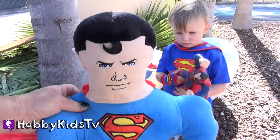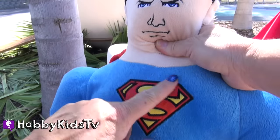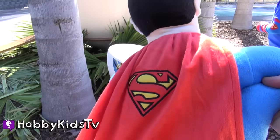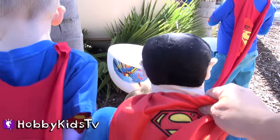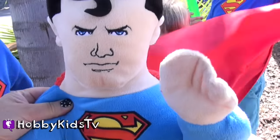It's himself. It's Superman. Look at his curl. Isn't that cute? And he's got his belt and his Superman insignia. He's got an awesome cape. Hey, like me. Like you. Let's see. Turn around. It's windy today, huh? Thumbs up for Hobby Kids.